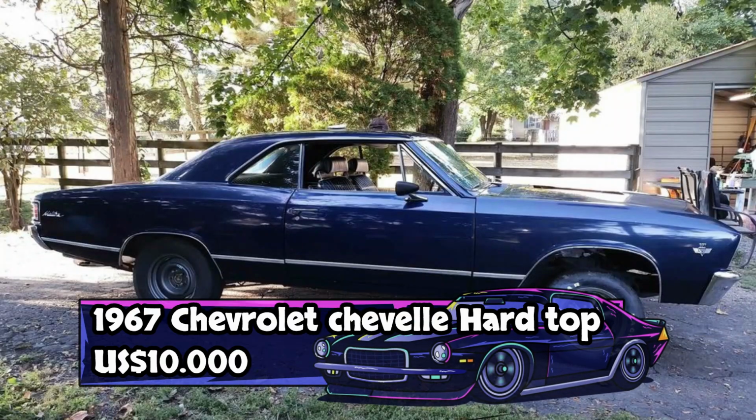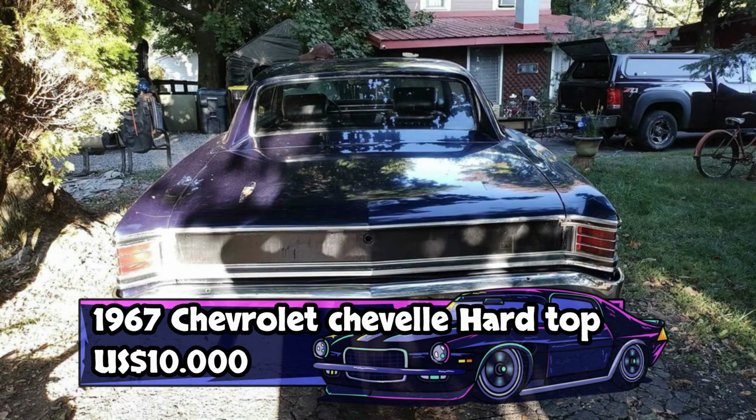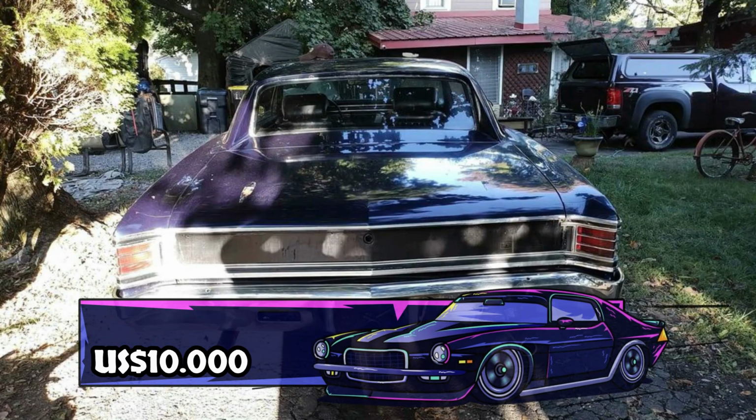Its overall well-maintained state makes it an appealing option for anyone looking to own a classic car that's ready for the road. Number 6. The 1967 Chevrolet Chevelle Hardtop, priced at $10,000, is a clean, 2-door classic with a V8 setup and a 4-speed transmission option.